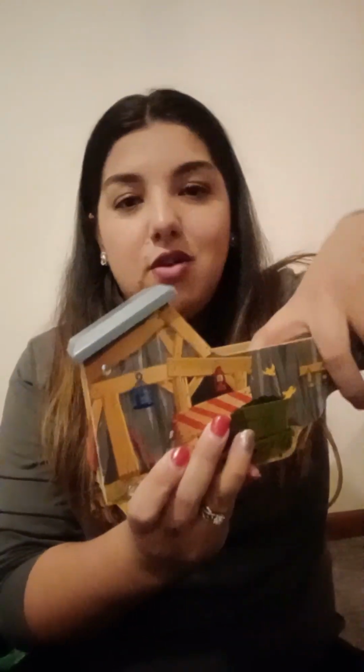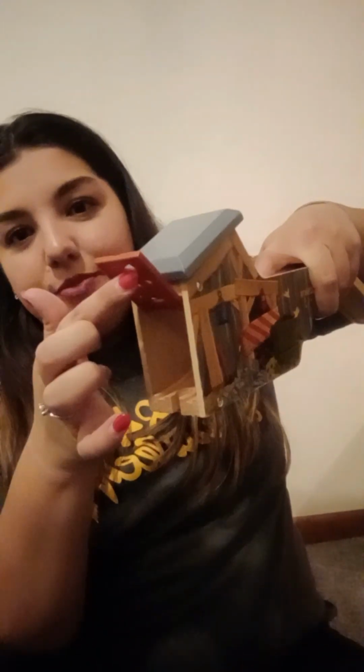Some of the things that I bought him were for his Thomas the Train wooden train sets. So I picked him up this, what they call a miner's tunnel. It connects to that, so the train goes up and then it goes in and then it goes down, and there's a door that it comes out of. So I picked him up this.